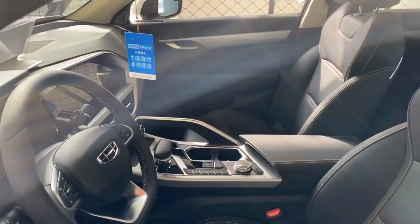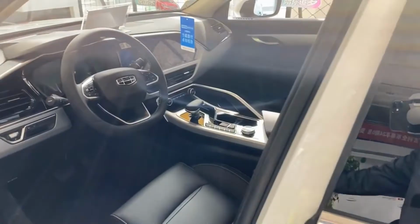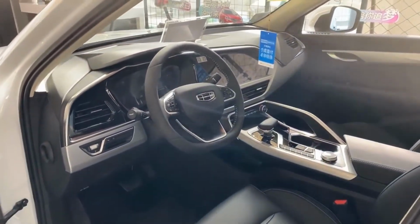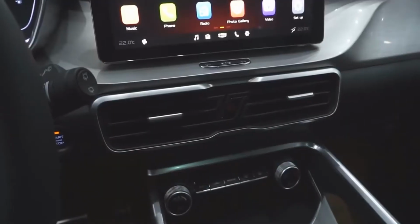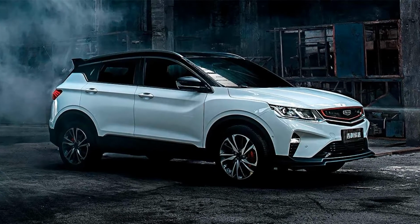The Coolray's manual downshifting, on the other hand, has a slight delay which detracts from what might otherwise be a fantastic vehicle to drive. You might also dislike the lack of rear AC vents, as well as the vehicle's thirsty fuel usage in crowded areas.